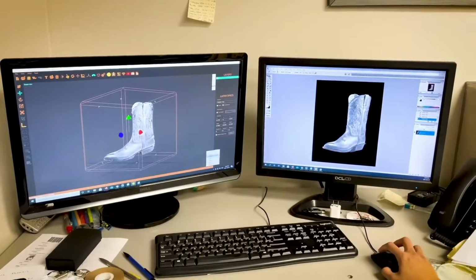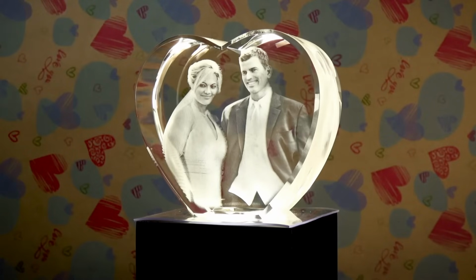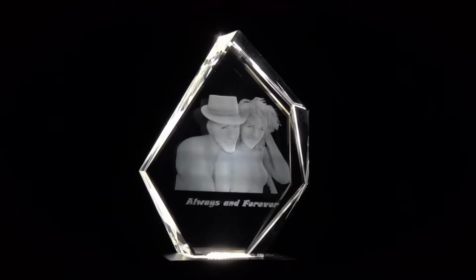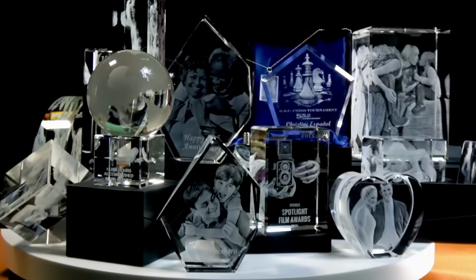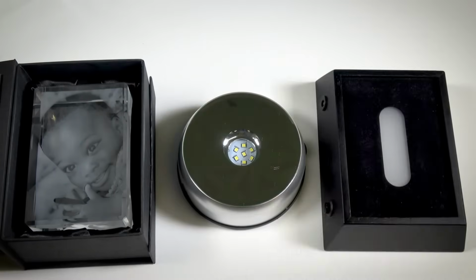Thanks to our dad's software called Cockpit 3D, the images we etch inside the crystal are 60% denser and produce super clear HD results. Here's a crystal made by a competitor, and here's ours in high definition. So real, so awesome.